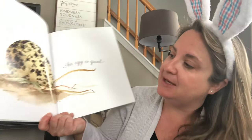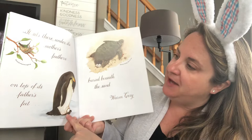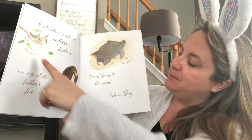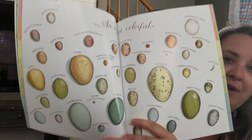An egg is quiet. This is called a black-necked stilt. It sits there under its mother's feathers, on top of its father's feet, buried beneath the sand. Warm, cozy. Here's a hummingbird, an emperor penguin, and a sea turtle. An egg is colorful. Look at all of these different colors of eggs. I bet you can find almost every color in the rainbow on these pages.